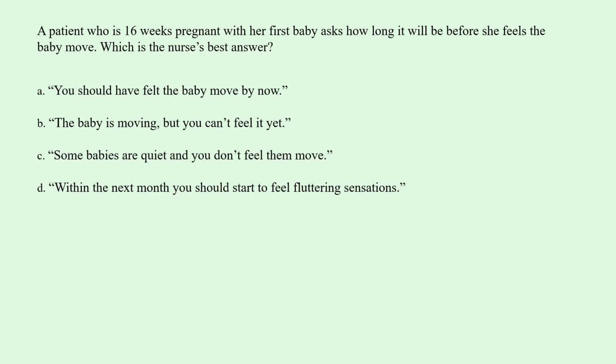A patient who is 16 weeks pregnant with her first baby asks how long it will be before she feels the baby move. Which is the nurse's best answer? A. You should have felt the baby move by now. B. The baby is moving, but you can't feel it yet. C. Some babies are quiet and you don't feel them move. D. Within the next month you should start to feel fluttering sensations.